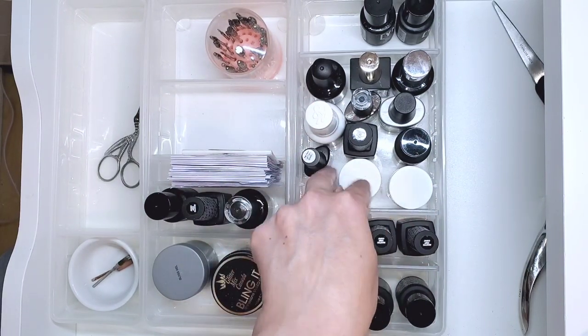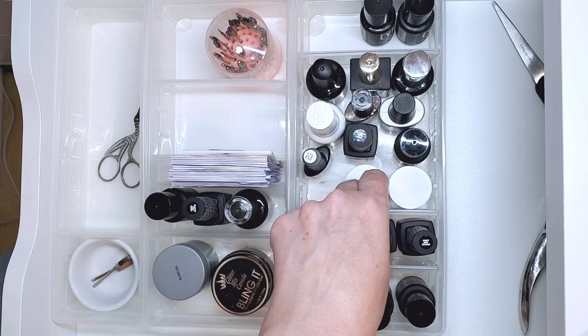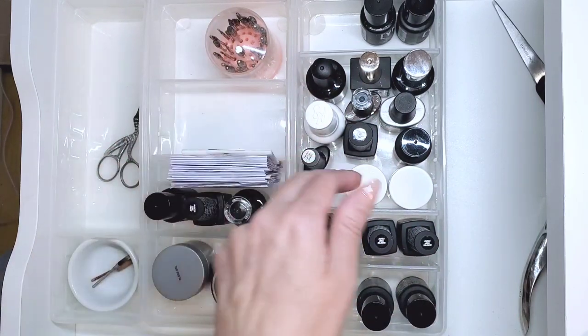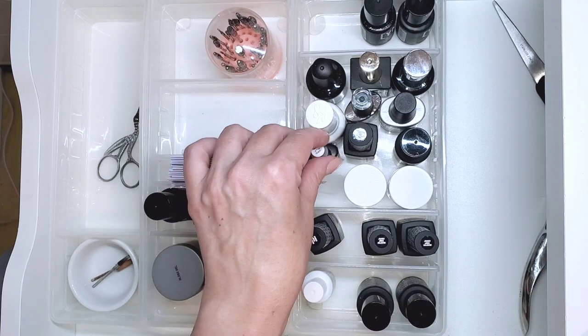And then these two little jars here just have, I think one is mixed with a holographic fine glitter because I had a client who wanted a holographic top coat once, and I don't know what's in the other one, but they're just basically custom little top coats that I have made.